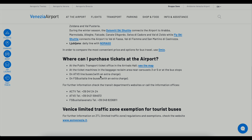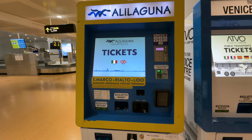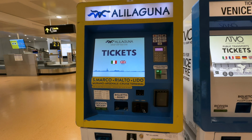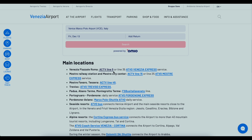So the opening page also gives you information on where you can purchase tickets. And one of these options is again back in the baggage carousel area. So next to the ticket machine for the Alilaguna water bus, you can see just on the right hand side there, there's actually a bus ticket machine as well. I'm going to select the option for the express service from the airport to Venice, and I'm going to go through the ticket purchase process.